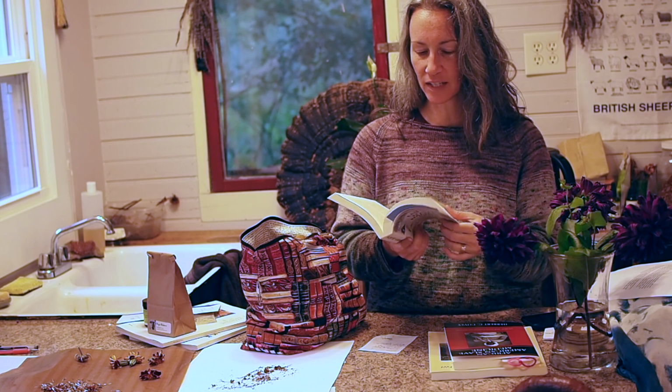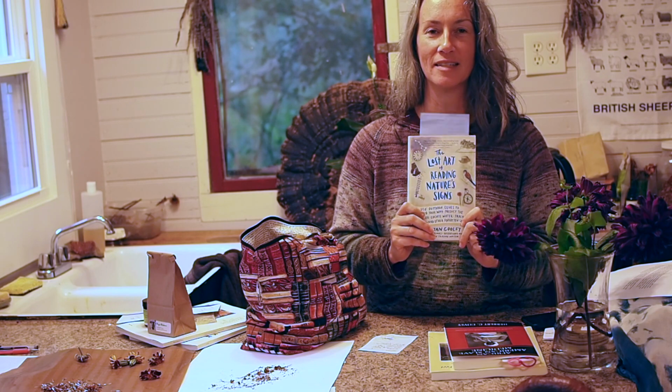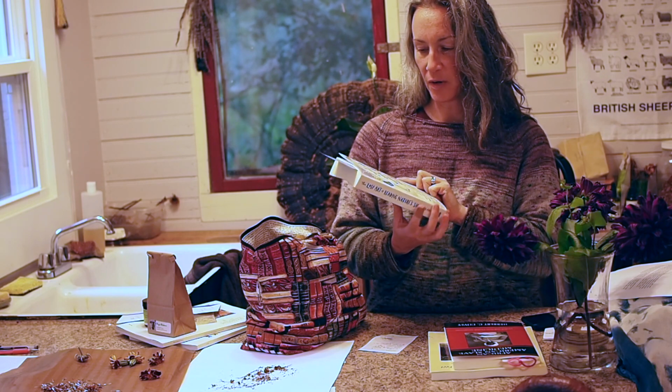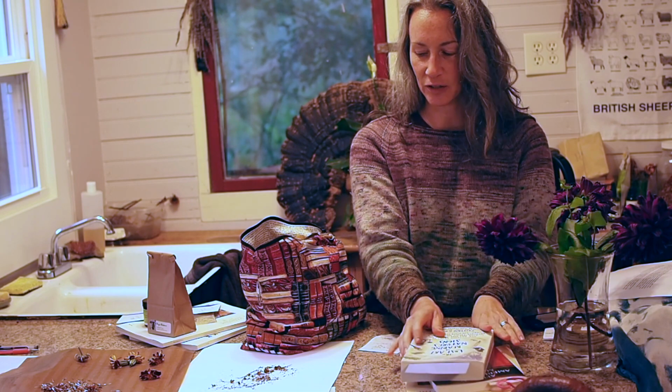So I want to still get into it because I think it's got some really cool information, but I think I might need to be doing it as daytime reading. So anyway, that is the third one I've been reading. I'll put those all below in case any of those sound interesting to you.